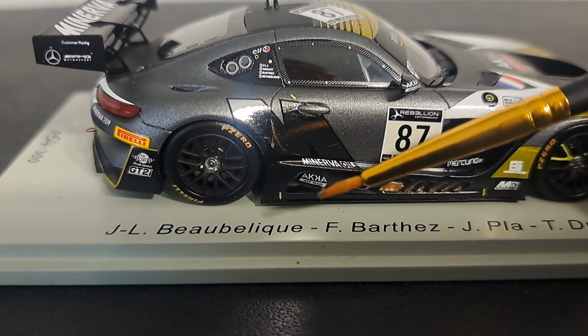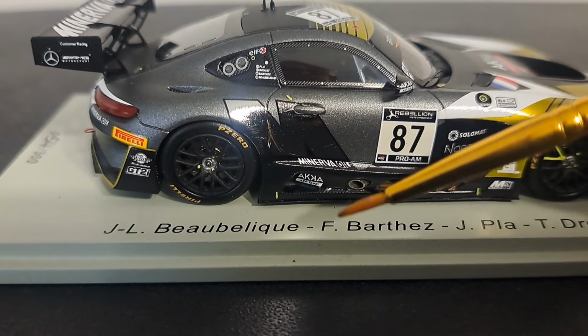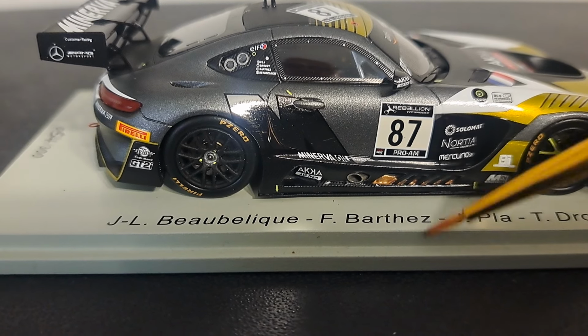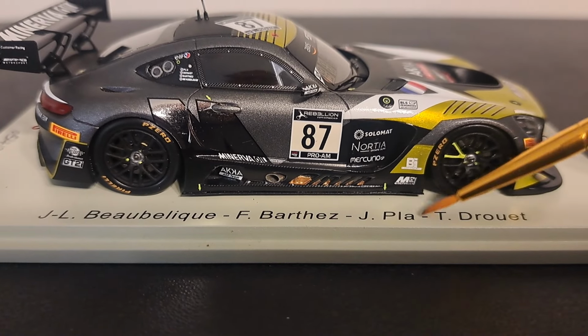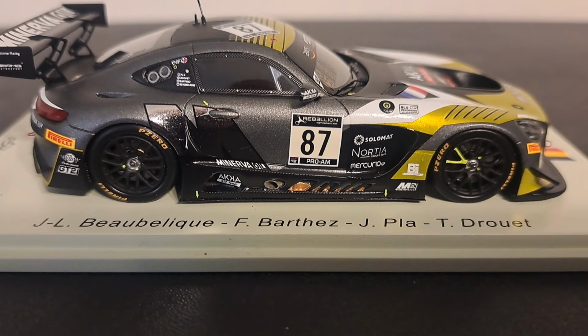The first one is Jean-Luc Babalik. I'm not sure if I said that right. FIA bronze driver. You have Fabian Barthez, FIA bronze. He is also a former footballer or soccer player. Did you know that? You have Jim Pla, FIA gold driver, one of the pros, and Thomas Drouet, also FIA gold, another of the pros.